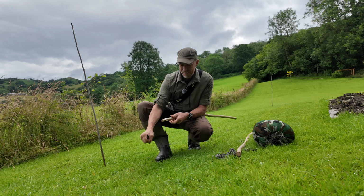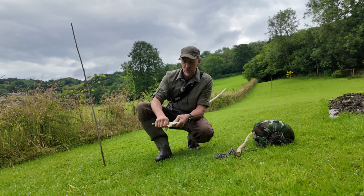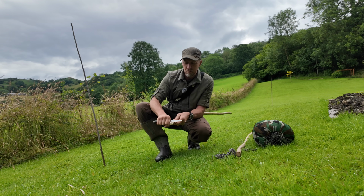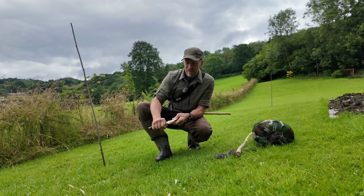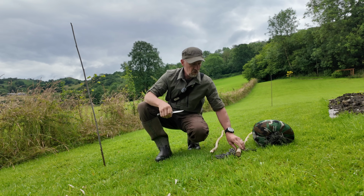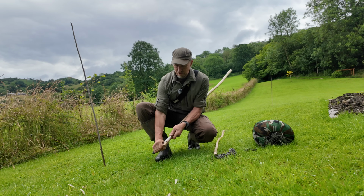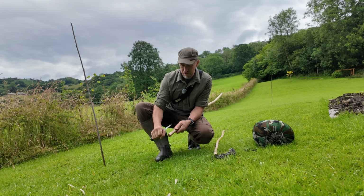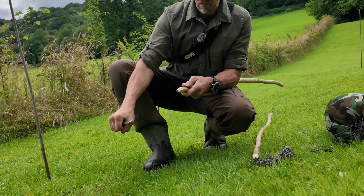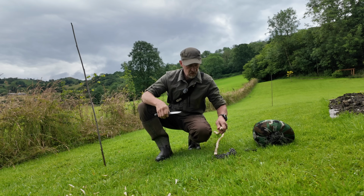spike on the bottom. These ones are a bit more difficult to put a point on because they've been seasoned, ready for being made into walking sticks. But if you're cutting fresh hazel, dead easy to put a point on. So there we go. Simple point on there. There we go.